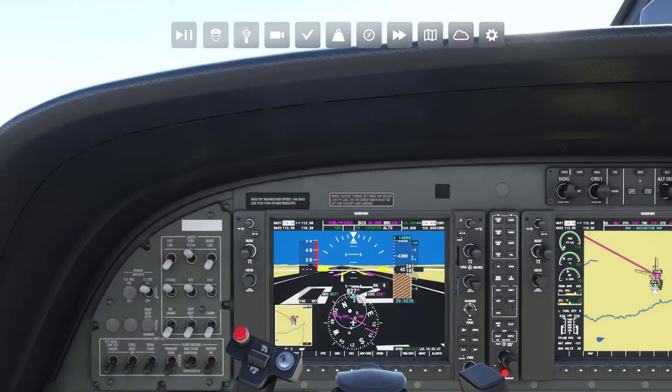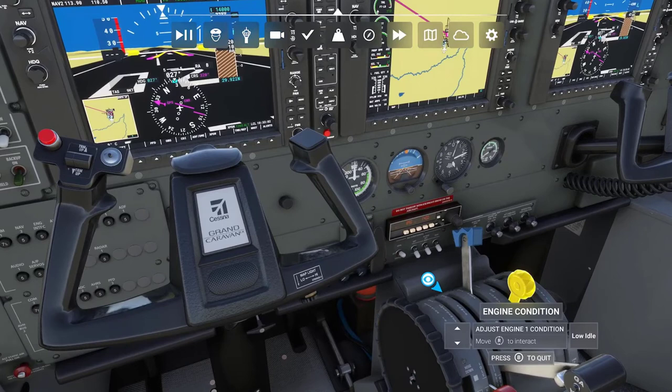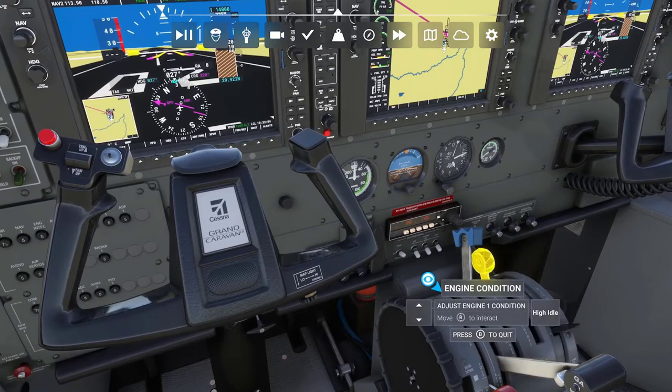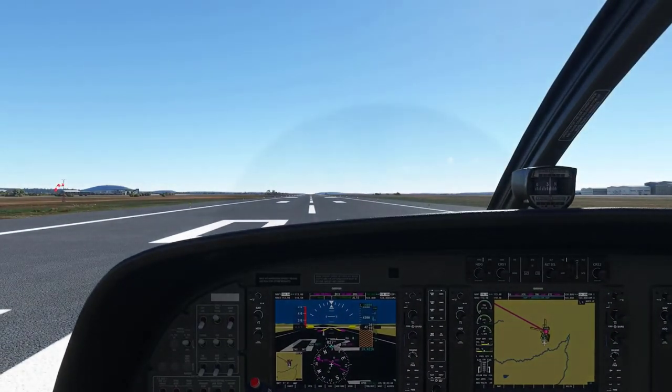So I just wanted to make sure we are in GPS mode so that when we go to nav in flight, it is going to use the GPS systems, which is what we want to do. And then also before flight, you want to make sure your fuel condition is full or full rich, or in this case, in the sim, it's called high idle. So you're going to go ahead and do that. Again, make sure your parking brake is on while you're doing these things. And then we are ready to get in the air.